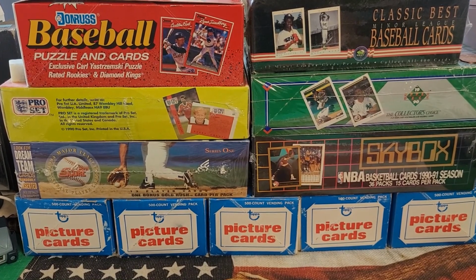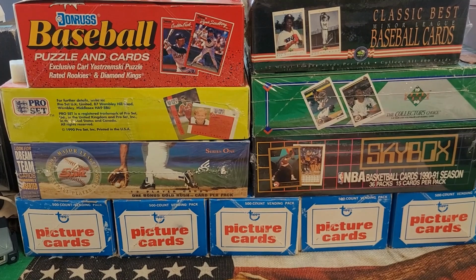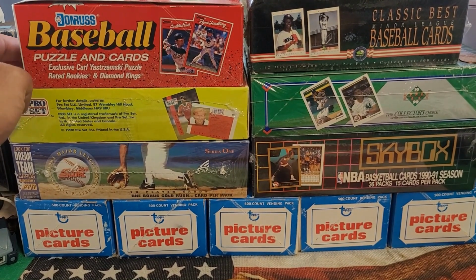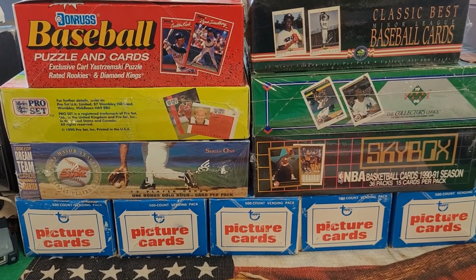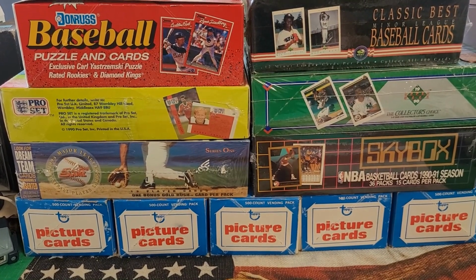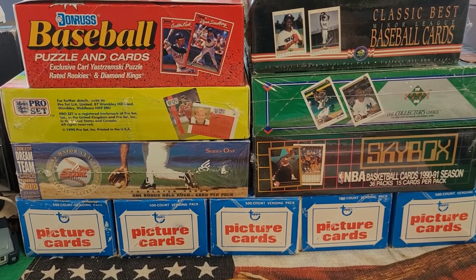So, I'm going to be doing kind of a box swap here. Somebody asked a question a while back, and I think they might have been kind of surprised. All of these boxes are actually full. I don't use prop boxes or anything like that. And I'd like to, in this video, invite y'all for a box swap, okay?